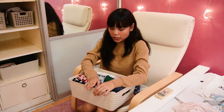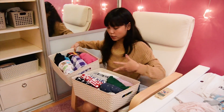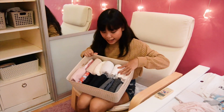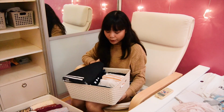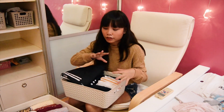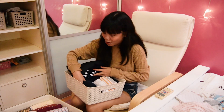For each basket there's a different type of clothing. For these two, I'm gonna keep my pajamas and my lounge clothes. As you can tell, here I have my mini tank top. In this one, I have my t-shirts. And in this one, I have a lot of random stuff because I wasn't really sure what to put in here. You know, clothes I could wear outside, but a little less cute, if you know what I mean. And this is where I keep a lot of my jogging pants. I have a lot of jogging pants for some reason.